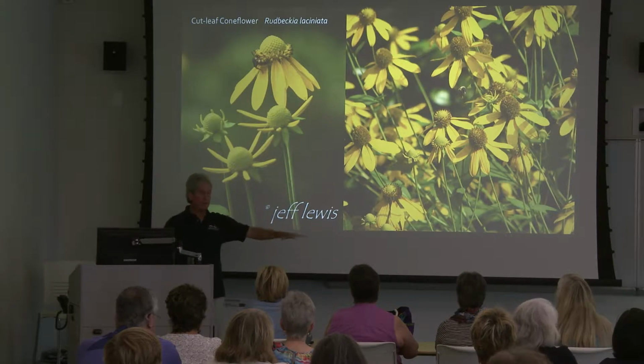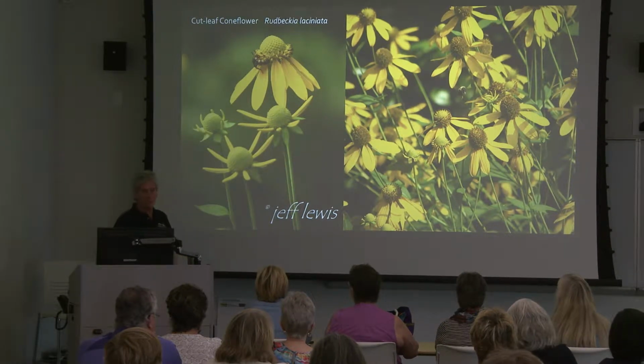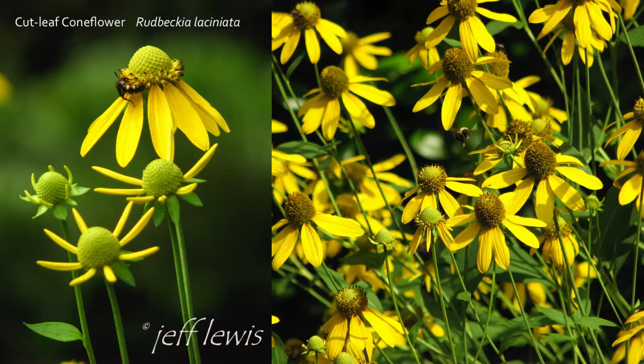Cut-leaf coneflower, I've been growing this one for 20-some years. This is a really tall one, really good for the back of your perennial border, but it's real easy, real indestructible. In fact, it will be a pass-along plant after a few years because it'll grow beyond its bounds, and you can dig it up around the edges and share it with your neighbors. But it's a really great plant.